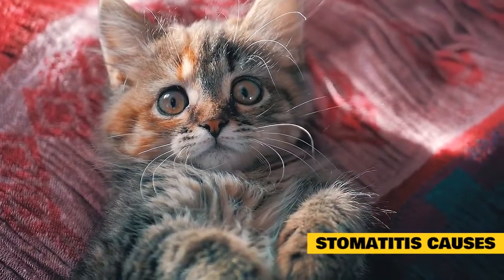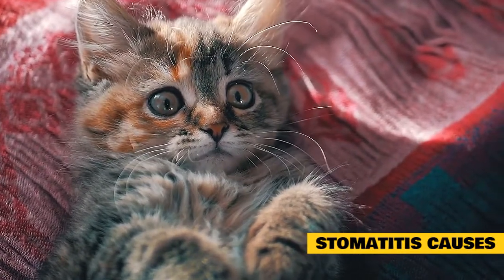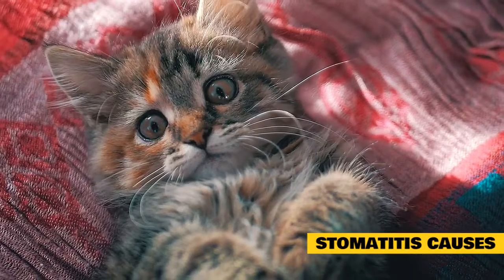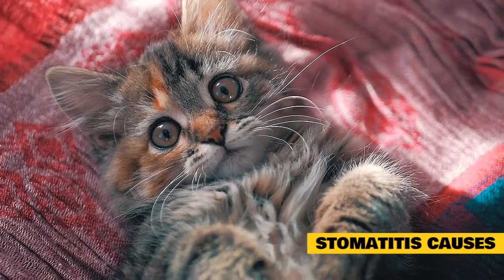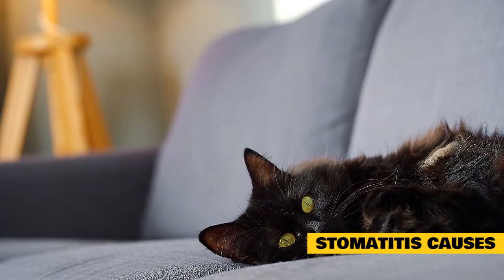Stomatitis causes. At this time, we do not know what causes some cats to develop FCGS, though viral and bacterial components and inflammatory dental disease are thought to be involved. Whatever the trigger, it is generally believed that cats with FCGS have an altered immune state which permits and perpetuates the condition. Both inadequate and excessive immune responses have been implicated.